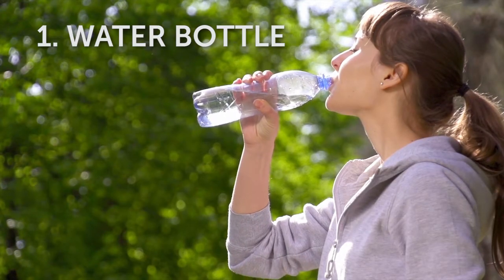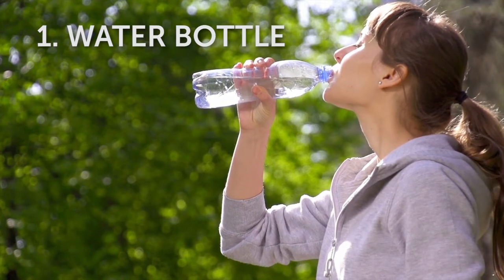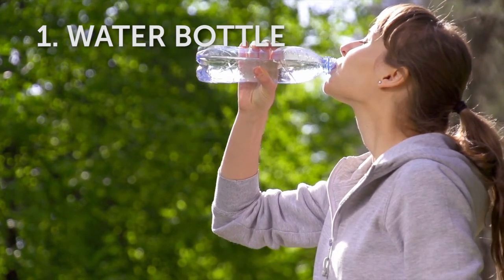Okay, let's get on to this list. The first item you need to own is just a simple water bottle. Now it's very important if you have psoriasis to stay hydrated for your skin. So I would suggest buying a water bottle, keeping it by your desk as you work, filling it up a couple of times during the day.